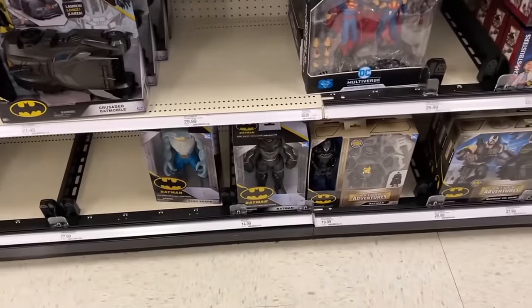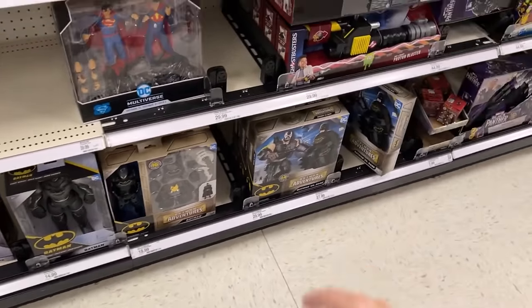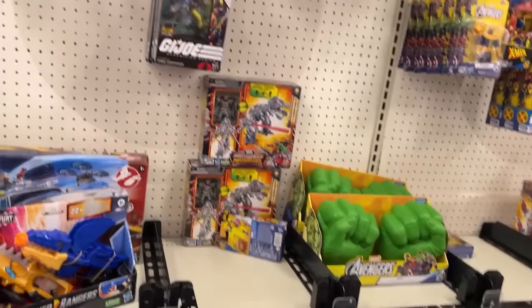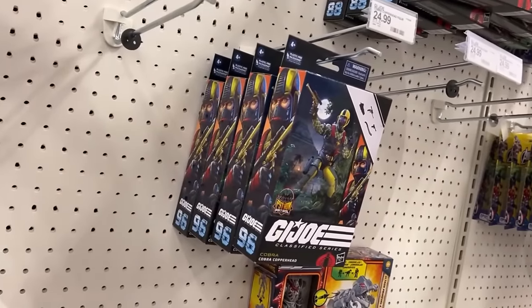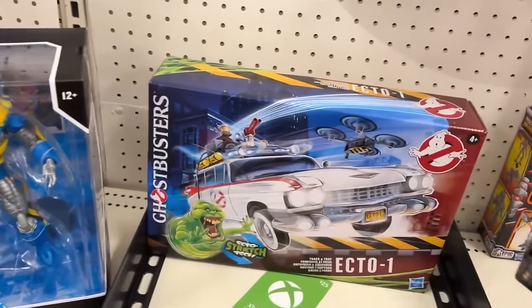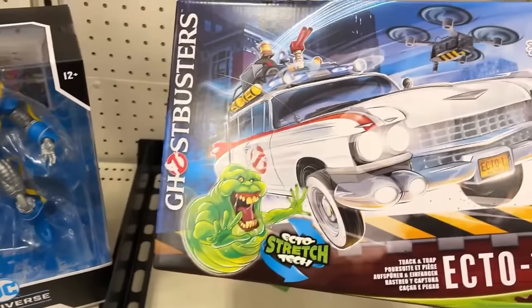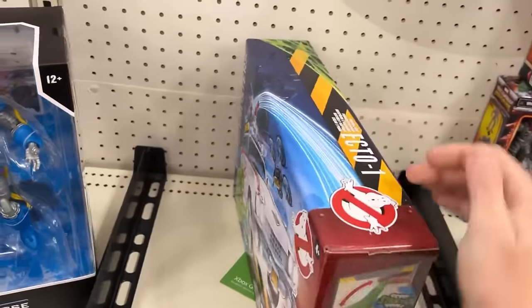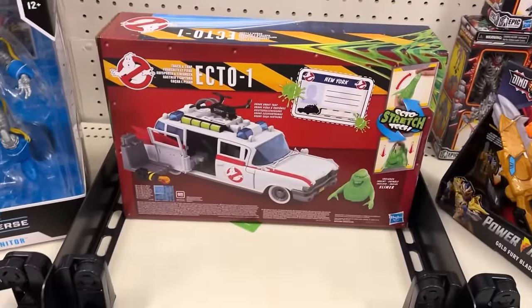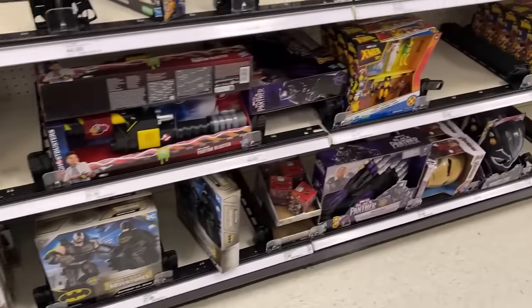Man, being so hot on Friday, this place kind of sucks today. Here's that Batman there. The Batman and Bane set, and you got the Proton Blaster, the Hulk hands, the fully stocked Copperhead Python Patrol. Let's get us a picture of the Ecto-1. That's kind of cool. That doesn't look too bad. So our Superman 2-pack.